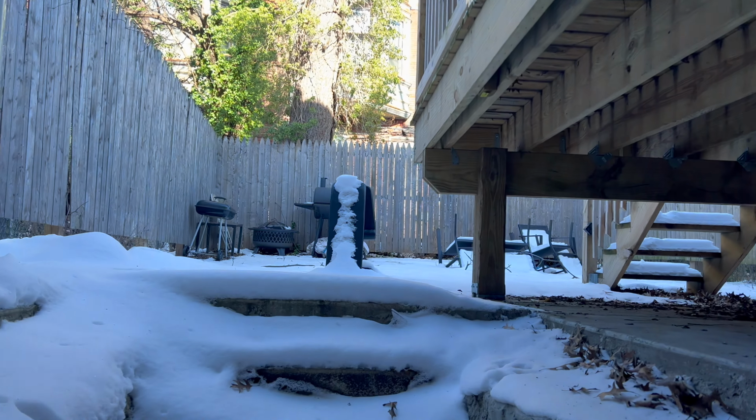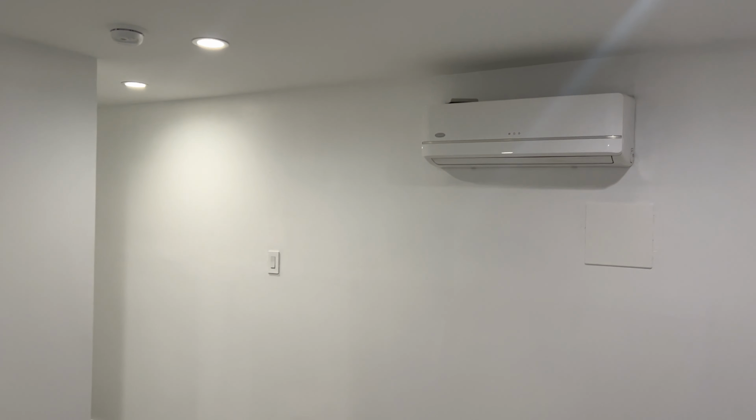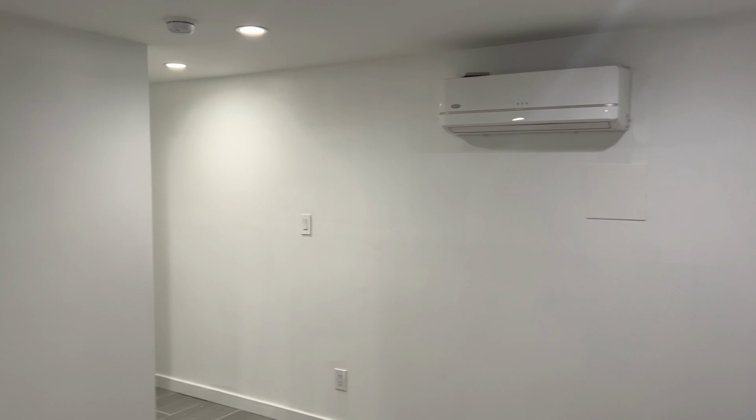Here is the back. You could just go outside, have a breath of fresh air in the summer, or you could use it for a cookout. This is the view from this angle.